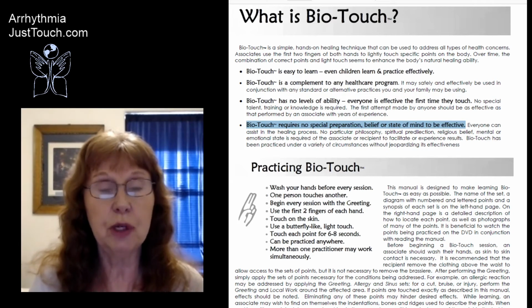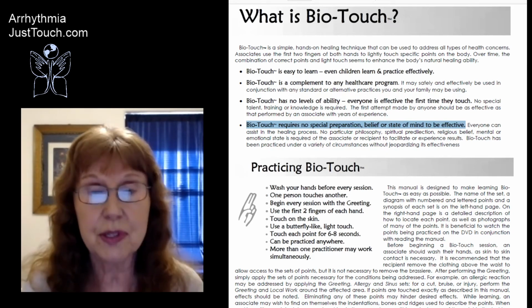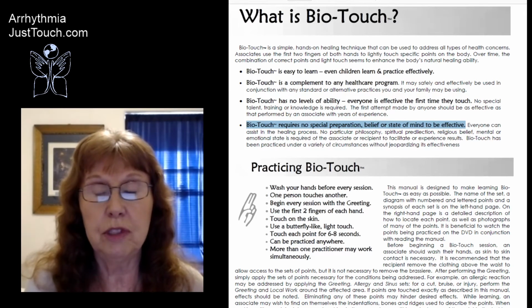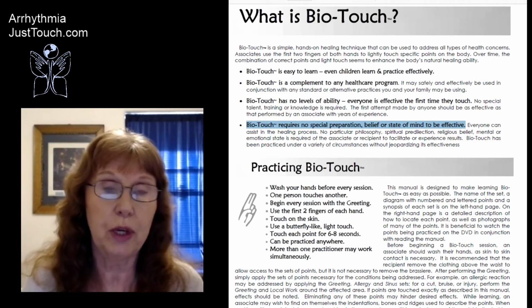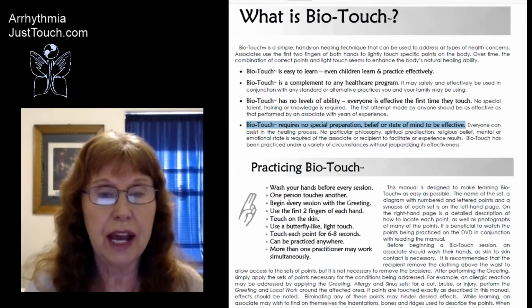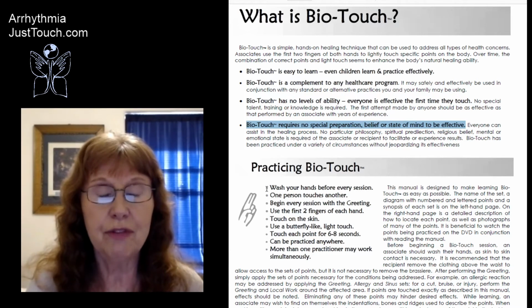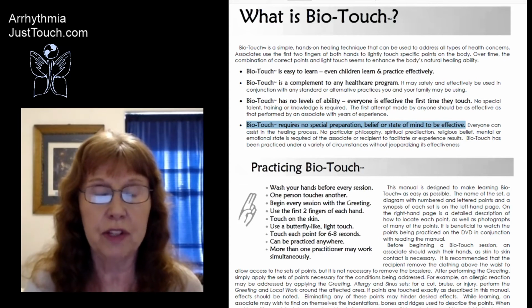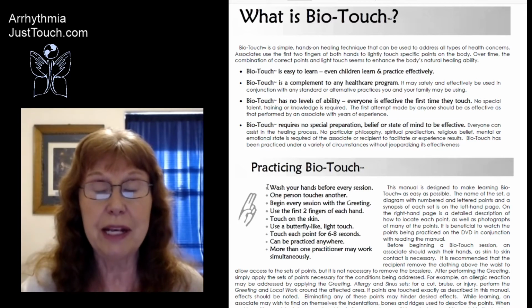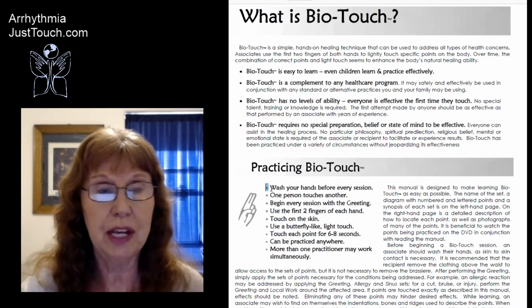And lastly, BioTouch requires no preparation, no belief system. We have no philosophy. We're trying to hold a neutral point for everybody. Whatever your belief system is, or whatever you may be doing in your life, your spiritual practice, it doesn't matter. Just being human and wanting to help another person, that is really all that's required for you to practice BioTouch. So that's basically the overall introduction that we like to give in these workshops.